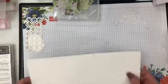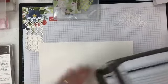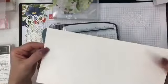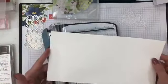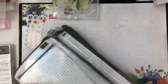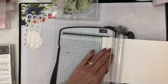For the panel card itself, I'm going to bring in my paper trimmer. Excuse me. You're going to need whatever your base is going to be. This happens to be the shimmery white, and it's 5 1/2 by 11. Now make sure you have your cutting blade down at the bottom because you're going to need to score this. And you're going to score it at 1 1/2.